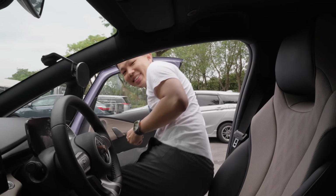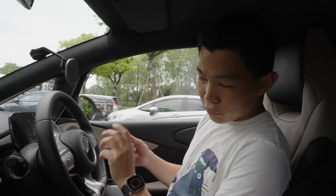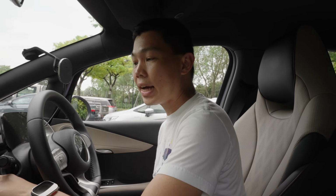Welcome to the front of the BYD Dolphin. As you come in, you put your foot on the brake and there's a start-stop button over here.